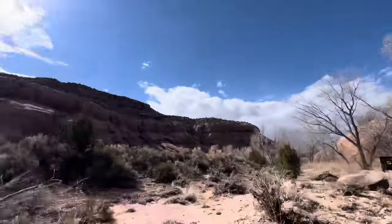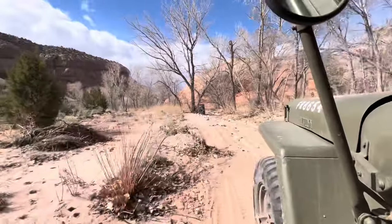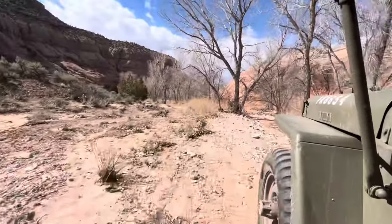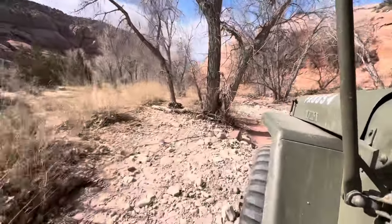Got some sun. We're into our second season for the day in Moab. You always get 4 seasons in Moab, at least this part of the year, in one day.